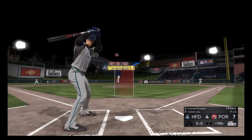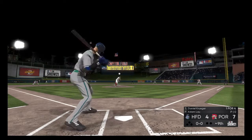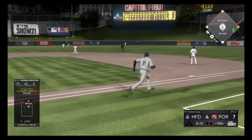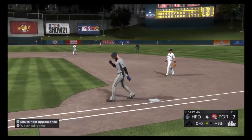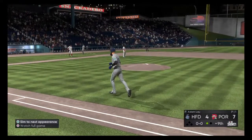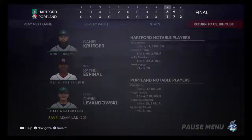New inning set to get underway. And here comes the first baseman, Daniel Kruger. They look like they're up against it here, down 3 on the road, trying to come back against a closer. High fly ball out to straightaway center. And he will run this one down, moving to his right, and that's the first out of the inning. Man, that's what you would call an efficient outing.